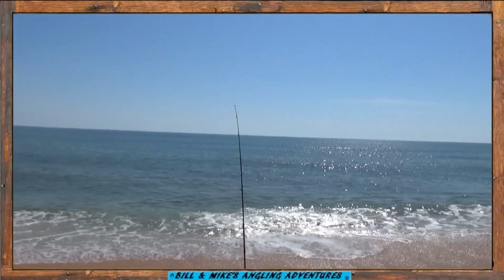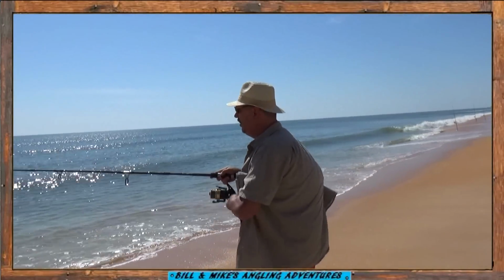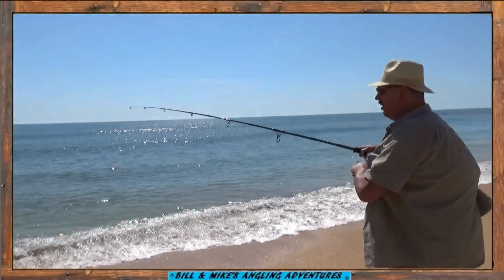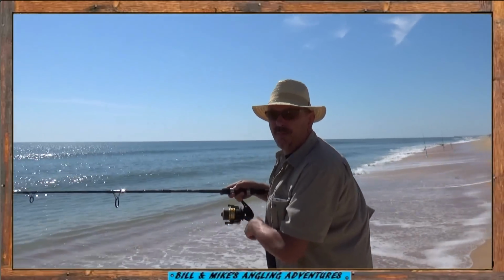So I'm biting that one. Here it goes. Fish on. Just started off 5 minutes into it. Doesn't feel very thick. We were getting into some pompanos yesterday. Got two keepers.